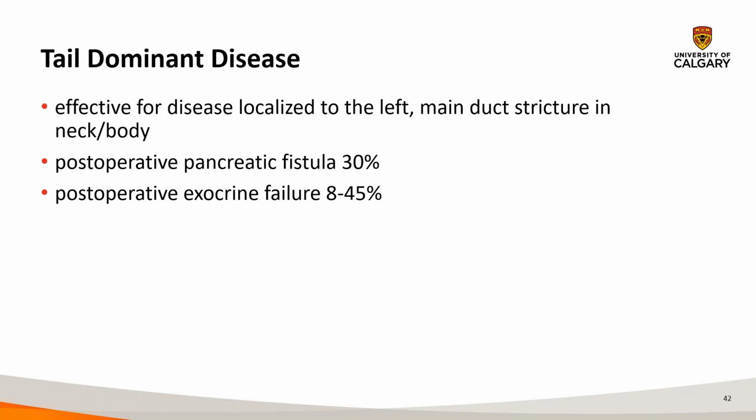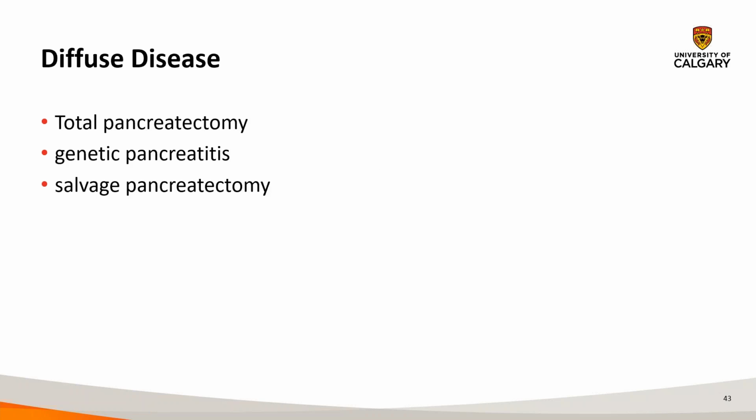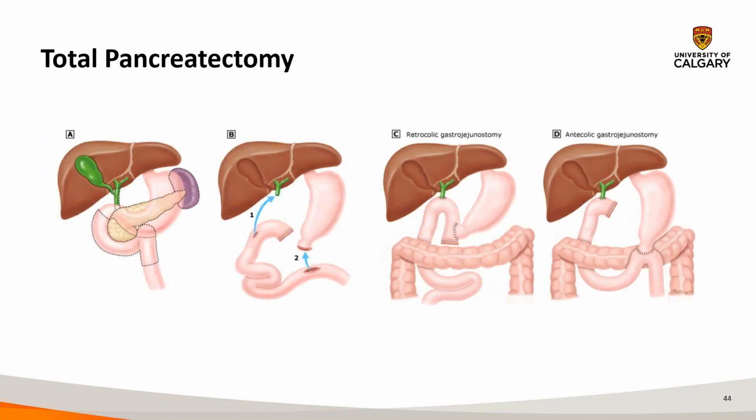So for tail dominant disease, like I said, distal pancreatectomy can be an option. Postoperative pancreatic fistula rates are as high as about 30 to 40%, and postoperative exocrine failure is described anywhere from 8 to 45% in the different series that have been published. For diffuse disease, especially genetic pancreatitis or salvage pancreatectomy, where not one area of the pancreas is involved but the whole pancreas, total pancreatectomy should be a consideration.